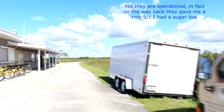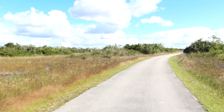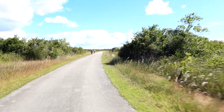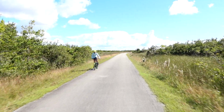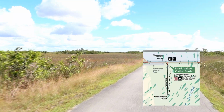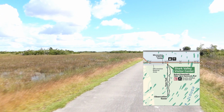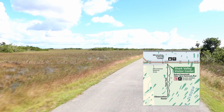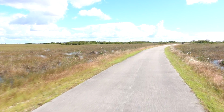I'm gonna make this loop myself. I'm gonna do it on the bike. So this is the beginning of the loop. This is the start of the loop. As you can see, there are some bikers there, and my objective now is to get to the end of the observation tower. And on the way there, like I told you, it's approximately 7 miles or 11 kilometers.